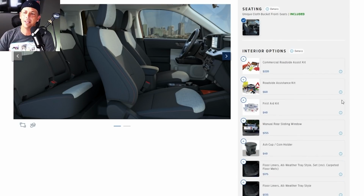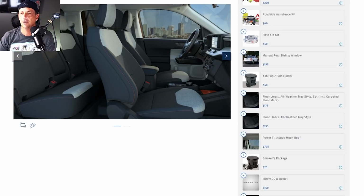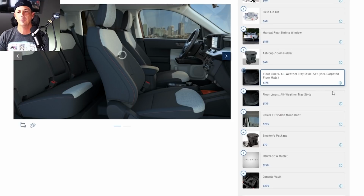At no point do I need any of this roadside assistance care. A first aid kit, no, I'm pretty good without that. There's your sliding mirror, your coin holder, as we'll call it. No, thank you. The all-weather tray style floor mats. Now that's pretty cool, for $175. I like floor mats, so I'm going to want to include this in my package.